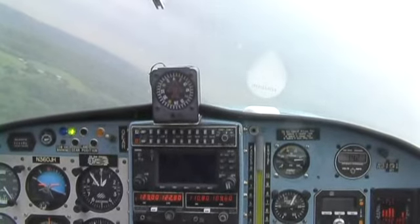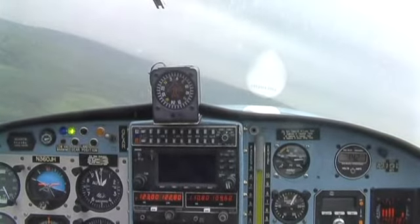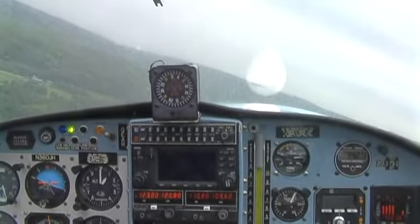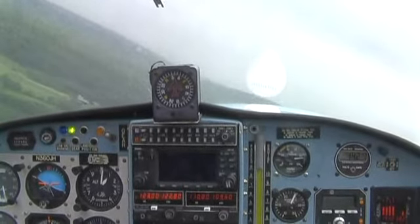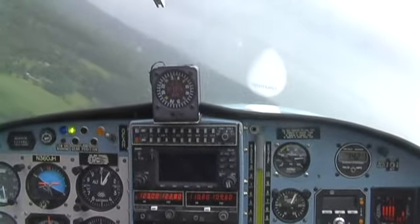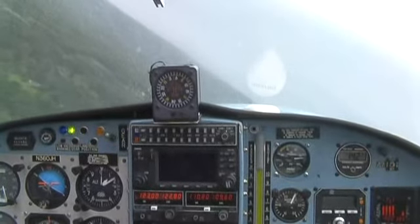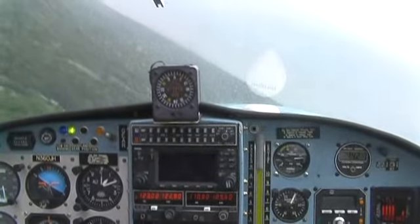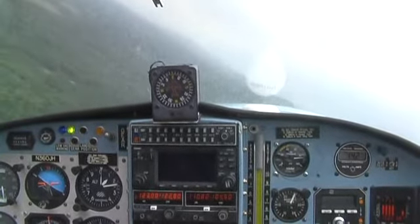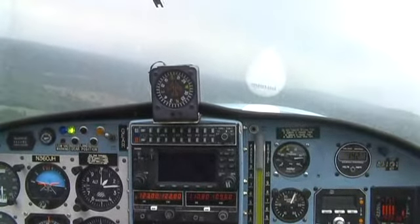All right, pull the power to 25. Drop can come back. Not that much. All right, the gear is up. Blairstown traffic, experimentals departing on the left downwind runway 7, Blairstown. One day I'll straighten out those radio calls.